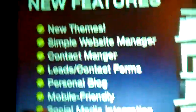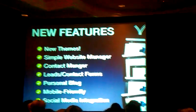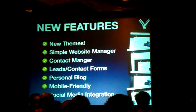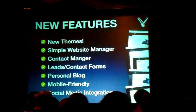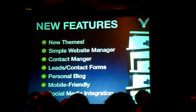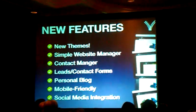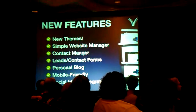So again, just to review here, we've got new themes we've designed specifically for you guys. I'm sure we'll be adding to those and tweaking them and making them more and more refined over time, but we've got a nice set for you initially. Simple website manager, so you can literally just put content on there, just type away, and that's it. You don't have to worry about trying to figure out how to do HTML code and stuff like that.